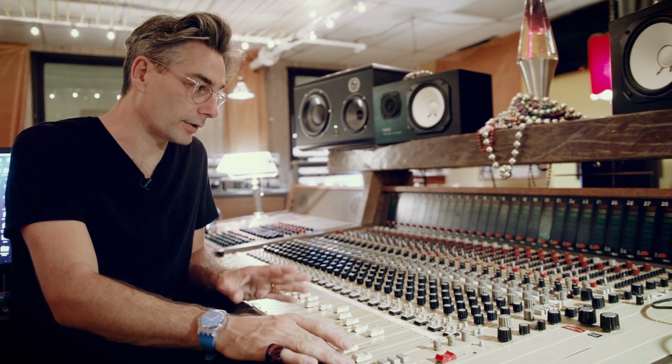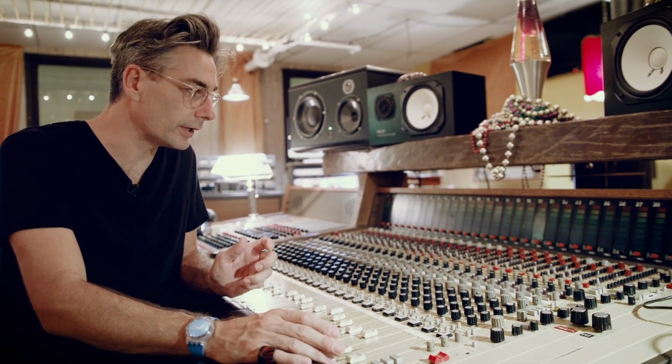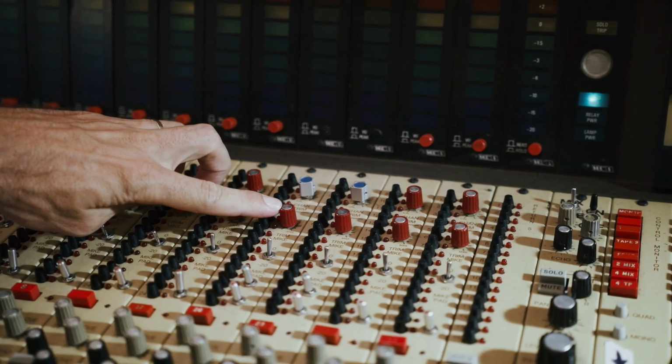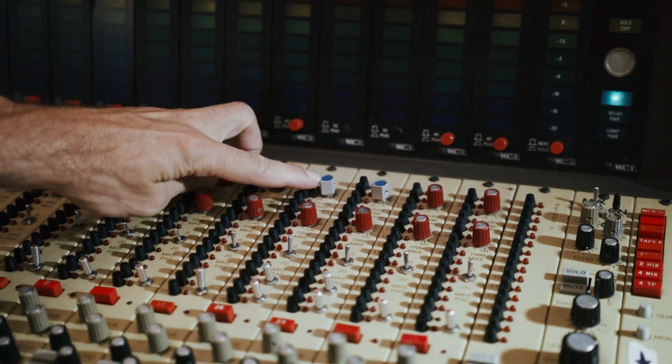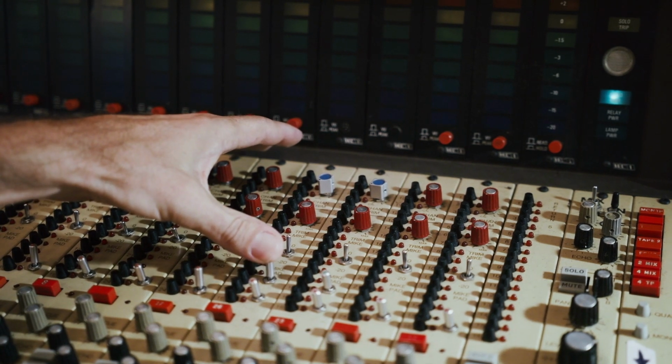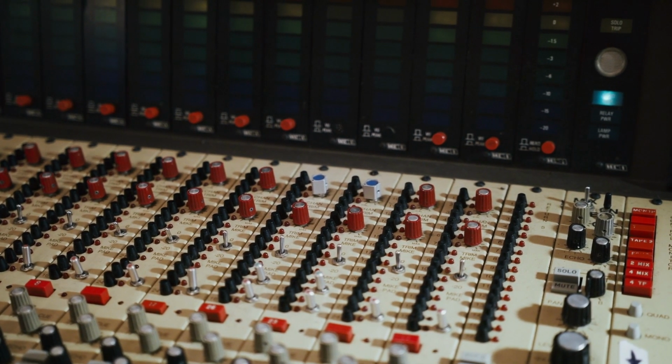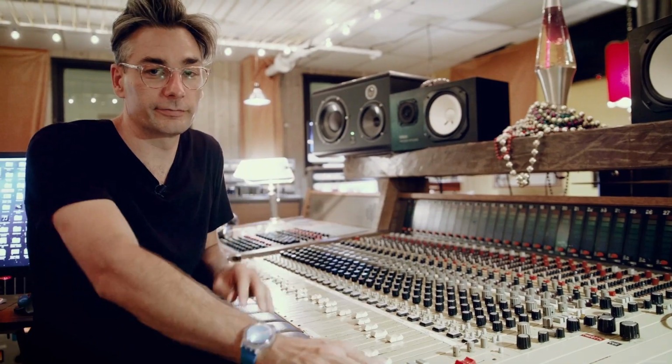I've had this thing for a long time. And the only major modification I did to it was I had some fun. These are all the original mic pre's, these red knobs. I added API mic pre's here. And if you flip this switch, it switches from this mic pre to this mic pre while you're listening. So I took a rare find and made it a one of a kind.